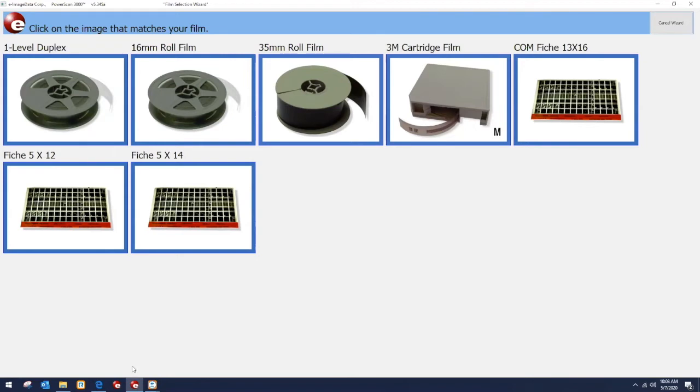There's only one lens, so there's no need to change lenses for film or feature aperture cards. And it uses a standard non-dedicated Windows PC. So there's no integrated monitor. And I've basically got a Dell Windows PC here, and I've got a 26-inch flat screen monitor.